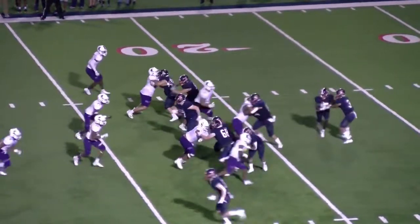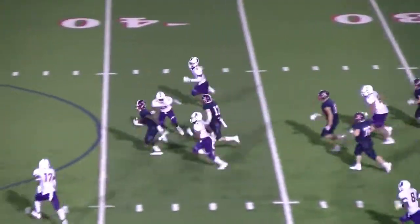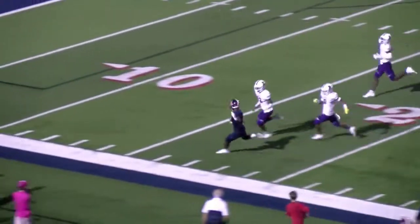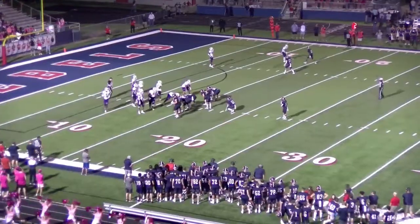You can see we set that edge right there. We get up onto the backer. The safety, again, overruns it. He makes that guy miss, that guy miss. So he made 3 guys miss in about a 10-yard span. Good vision, cutting. Right.